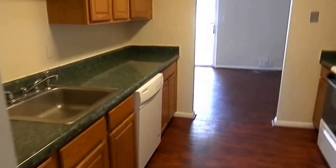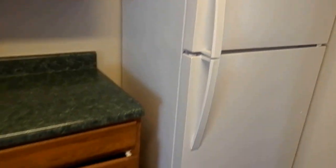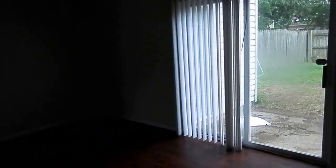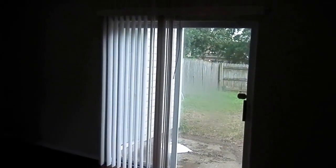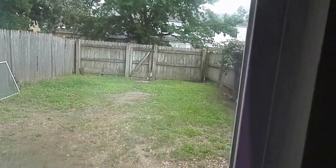Again, wood floors all the way through. Kitchen countertops, range, refrigerator, nice cabinets. Okay, and as we go through, again, hardwood floors all the way through, and the family room. Nice little sliding door to the backyard. Now in the backyard.